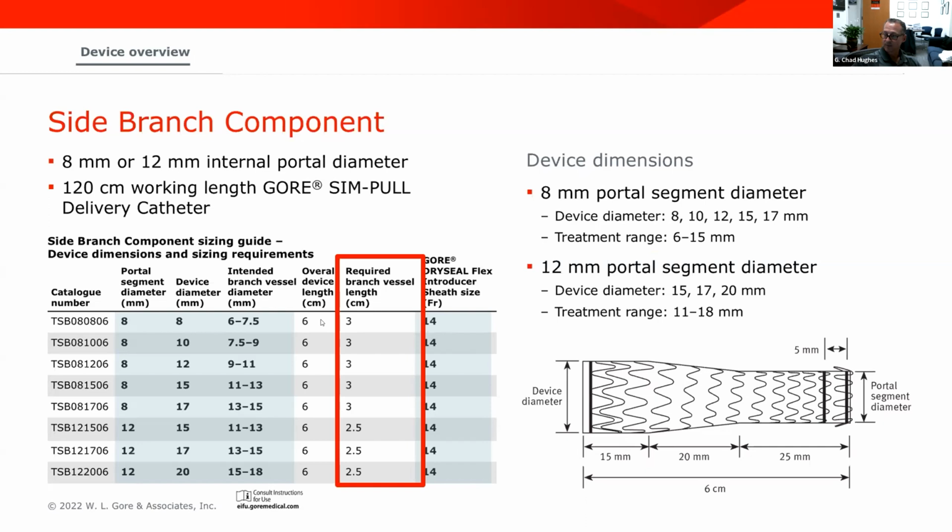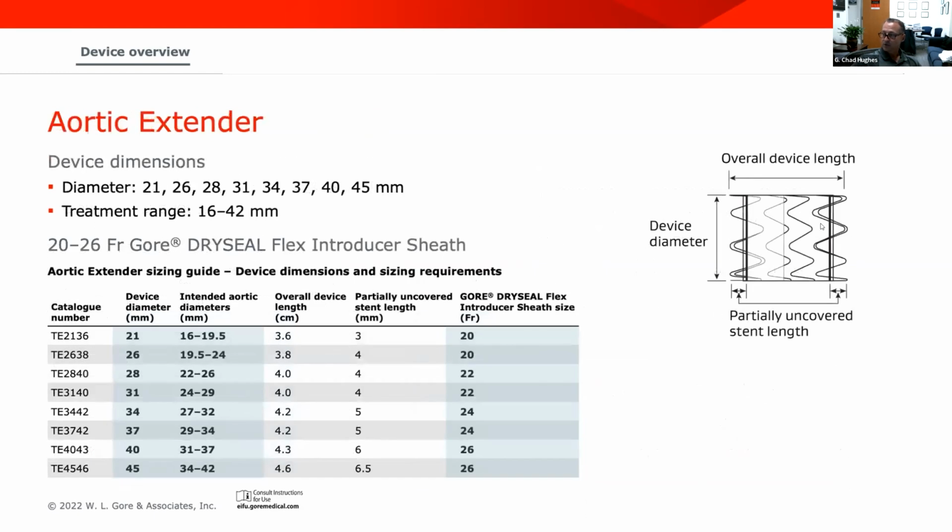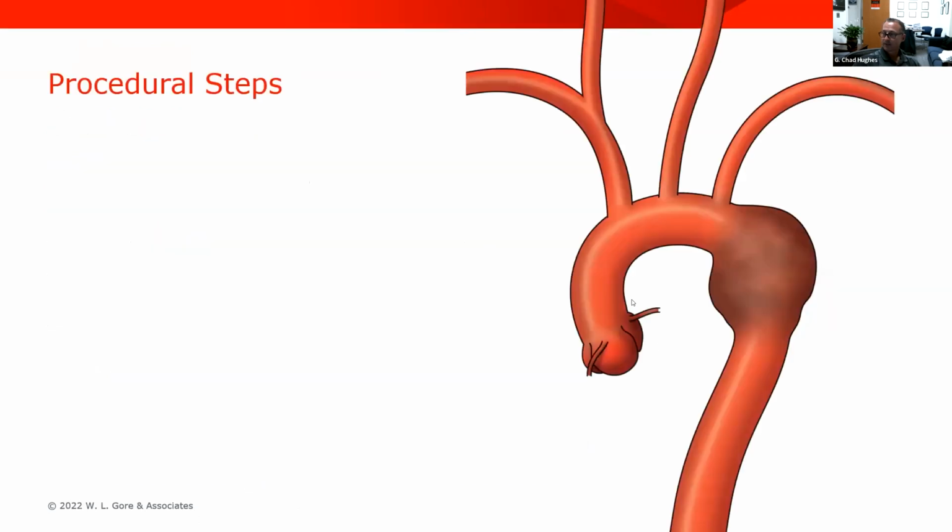And for the 8 millimeter portal device, you need 3 centimeters of landing zone in the branch vessel versus 2.5 in the innominate. The aortic extenders are just short cuffs. The overall device lengths are from 3.6 to 4.6, but generally it's 3 centimeters to 4 centimeters of covered fabric that can be used to extend your proximal landing zone if needed.